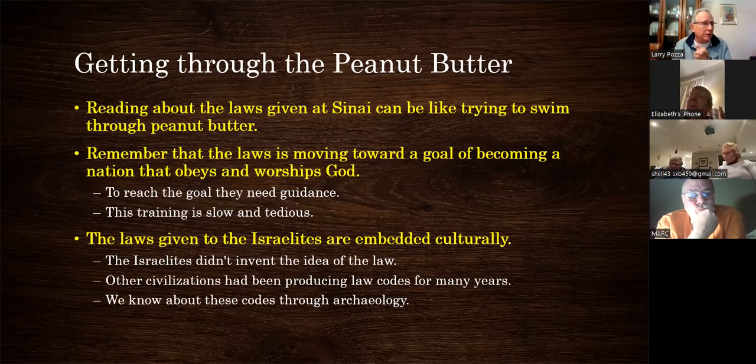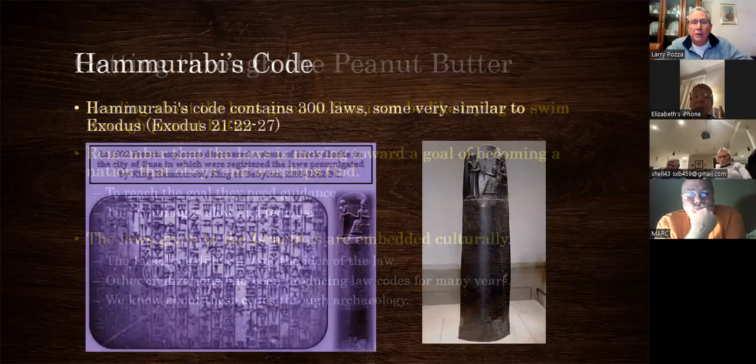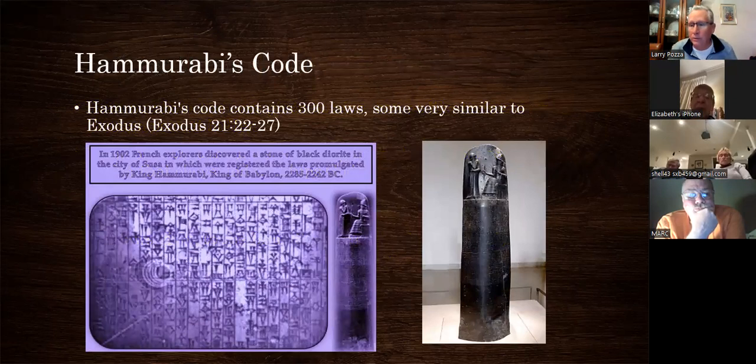And the other thing I think is important to keep in mind in all these laws that are given is that they are embedded culturally too. This is not something new to the world at the time. Laws and codes had been in existence even before the Israelites. And it seems as though law codes of other civilizations that have been unearthed by archaeology help us to see both similarities and differences with the laws given in Exodus, Leviticus, and Deuteronomy. So there's one that you probably have heard of. Have you ever heard of Hammurabi's Code at all?